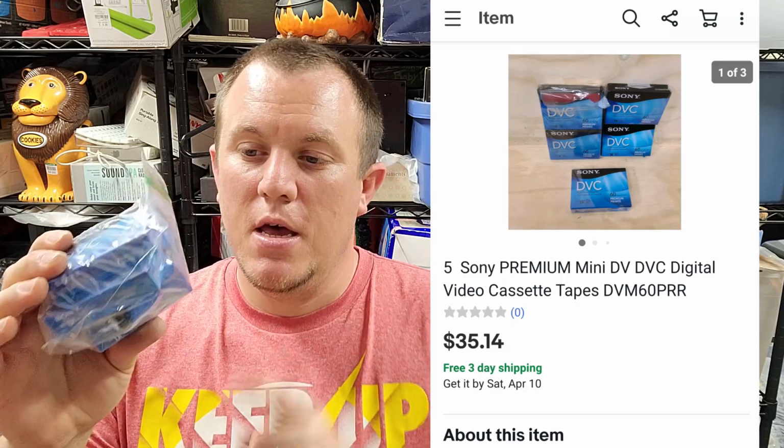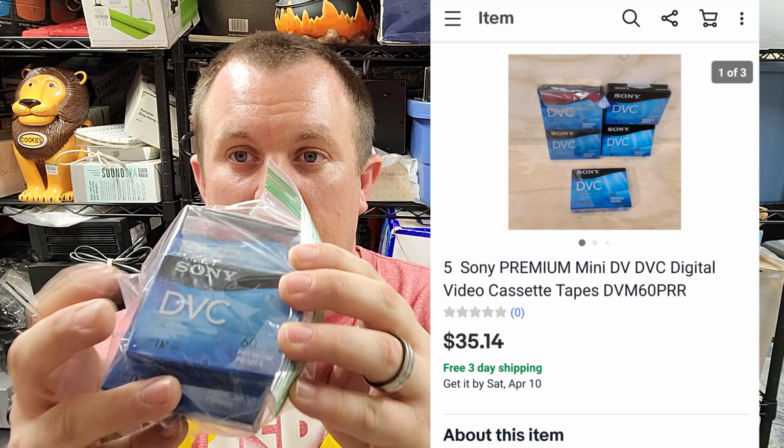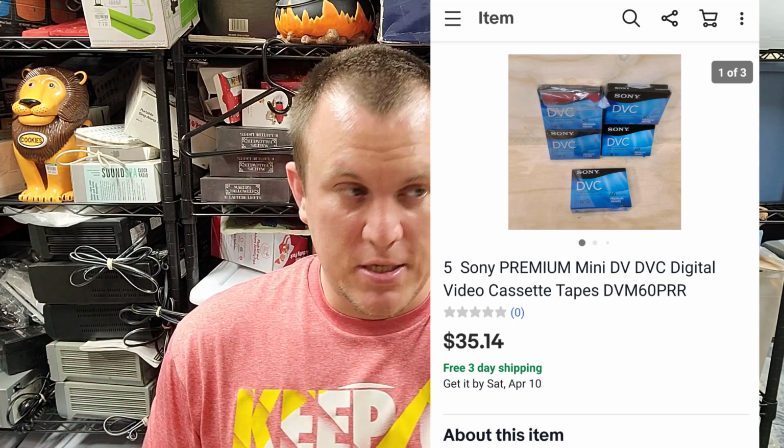Here's some more tapes, though. These are good. These Sony DVCs. These sold for like 30-something shipped, 34 shipped. These are just the little mini DVs that go in the little camcorder. So remember those. If you find these, they do well. 30-something shipped for 5 of them. They're sealed, but that's still an awesome price for old media.